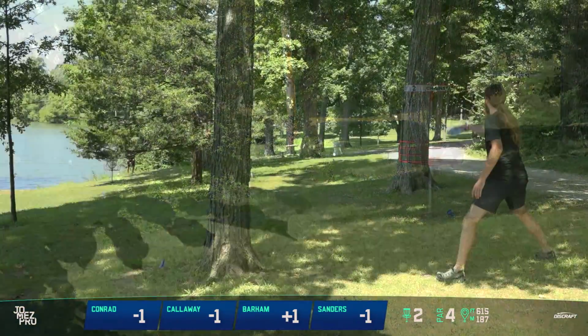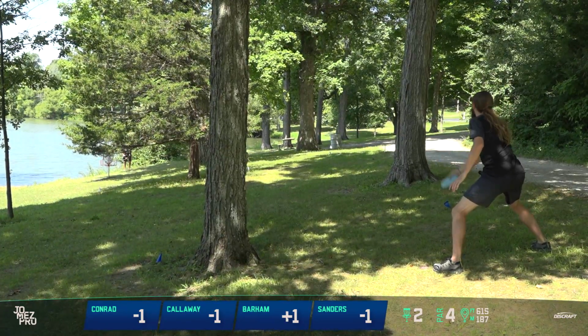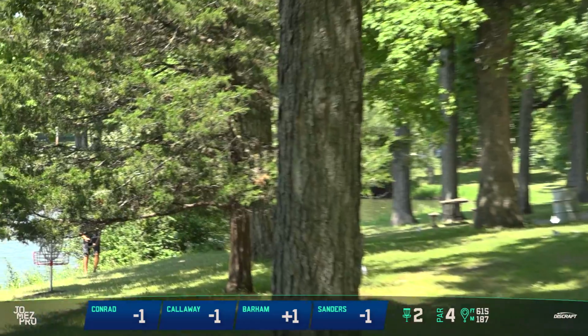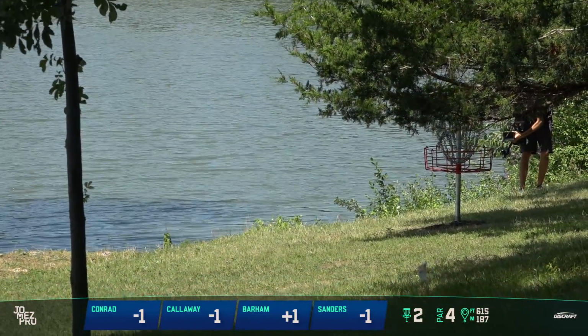Wow, that's got to be close. That's close, yeah. He may have actually landed on the spot for the old basket when this was a short par 3. There's a little bit of a little peninsula. Wow, he ran that? Yeah, that's an impressive run.